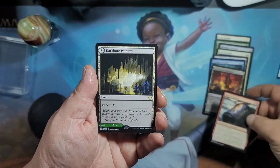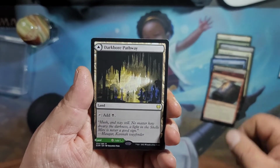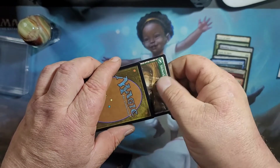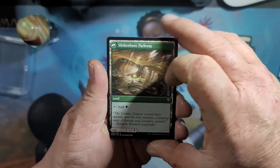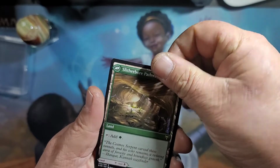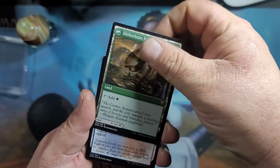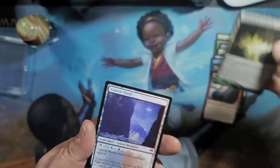Rare. Ooh, Darkmoor Pathway. And in case there's a foily, which I believe there is, I'm going to do this. And there's the back part. Slitherbore Pathway. Alright. And what do we got? Oh, no foily. But that's gorgeous. Love me my land cards.